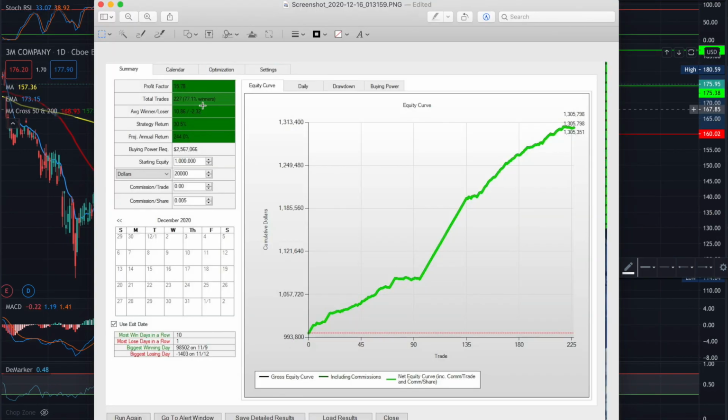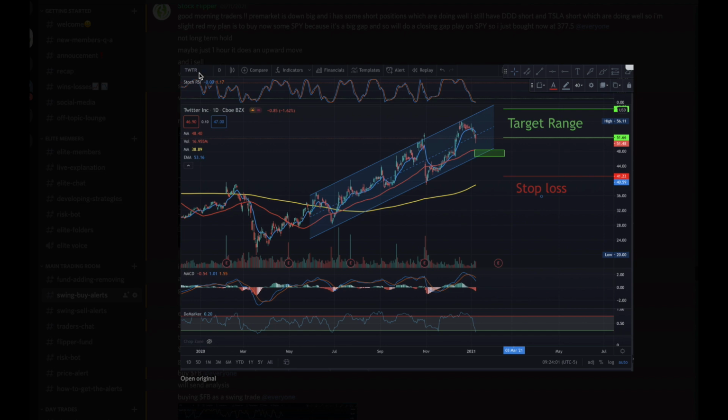Based on the backtest of the strategy, I have around an 80% win rate on the safe companies and a 5-to-1 risk reward ratio. To increase this win rate, I used my own technical analysis and fundamental analysis. So now let me show you an alert on Twitter.